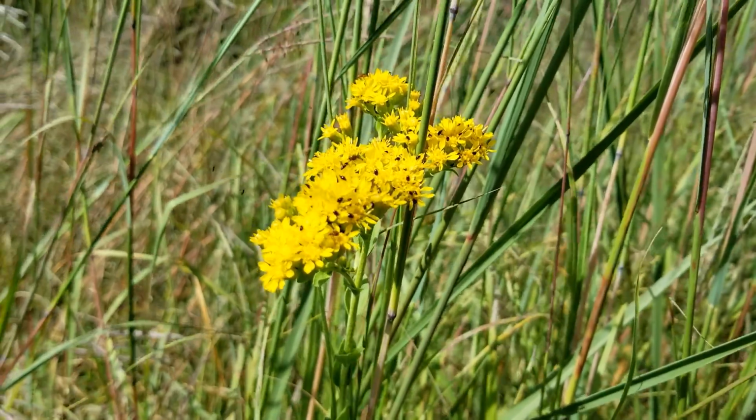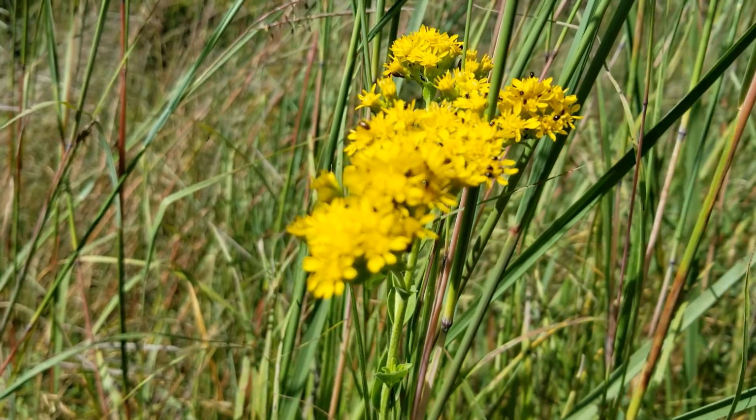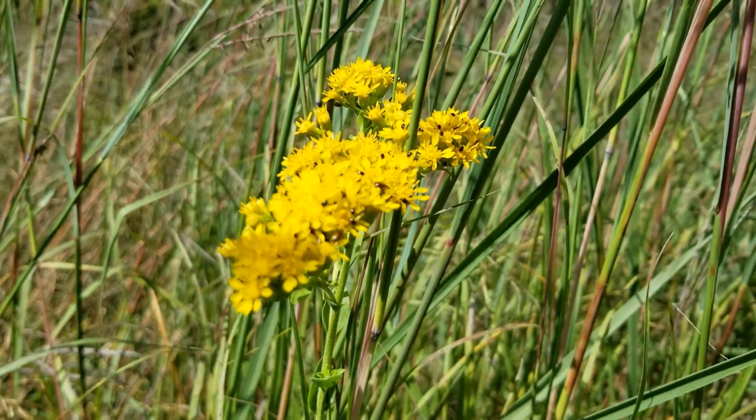Here's another view of the stiff-leaved goldenrod with little beetles. Can't zoom in much more than I already am on it.